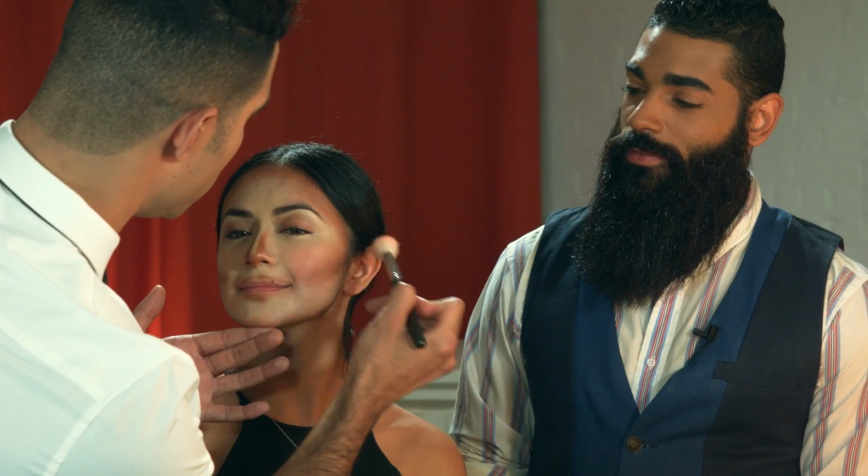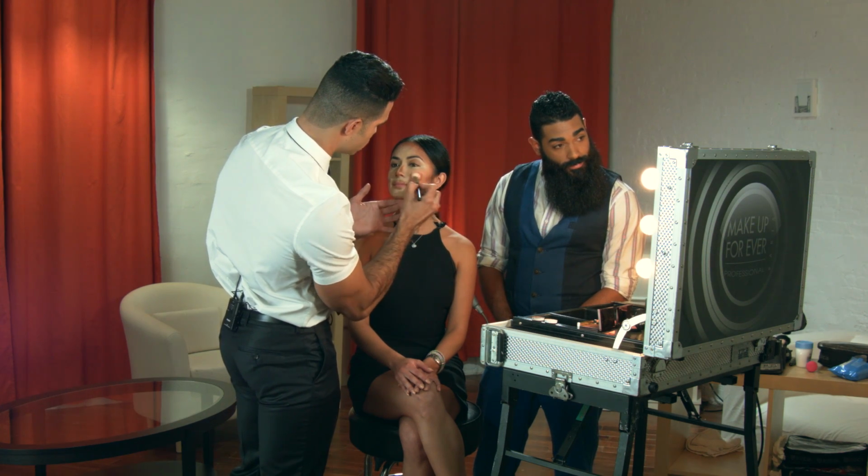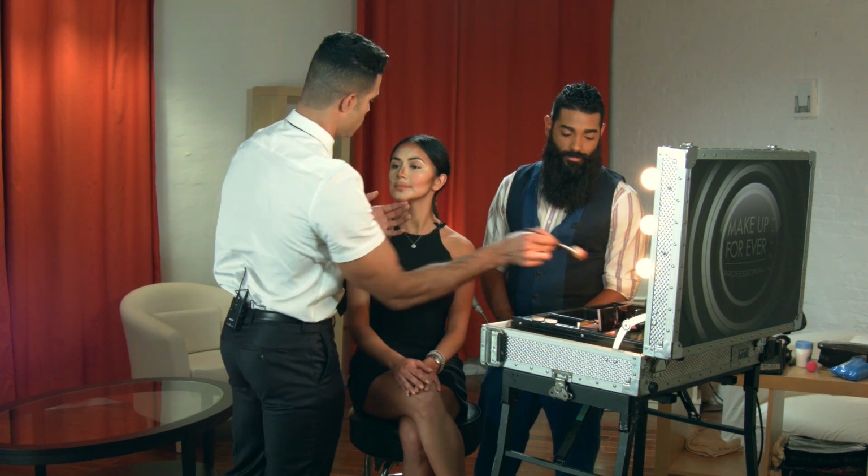So that's blend number one, and you can already see how your cheekbone is really standing out. Don't worry about putting too much on, because if you do, remember the last step is blending your actual foundation together so it becomes seamless.